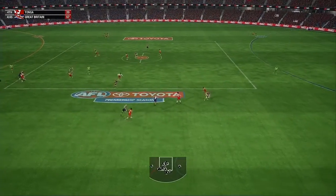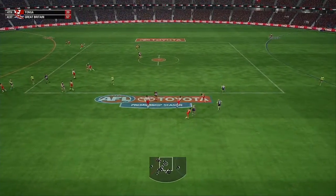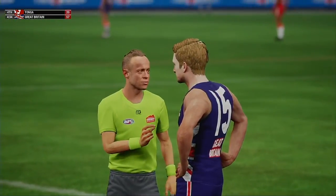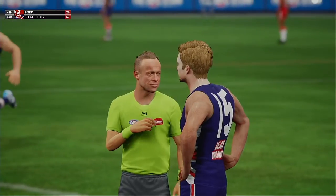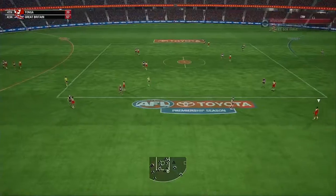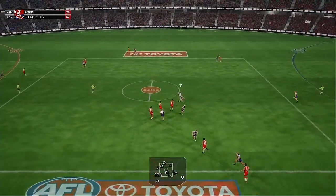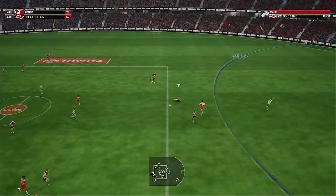Slams it on the boot. It's a foot race to get this one. Wins the race to the ball. Applies a thump. A free kick to the home team. With a driving kick. He's worked hard and probably needs a chance to rest.